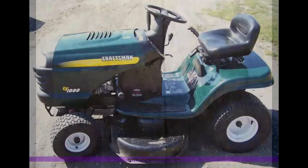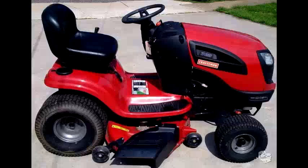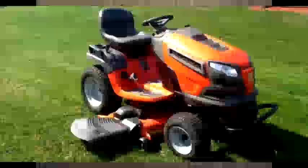Okay, so that's it. Now you know the difference between a lawn tractor, a riding mower, a yard tractor, a light garden tractor, and a garden tractor, and you know some of the things that it can do. So depending on your needs, you should be able to go out and make an educated purchase.